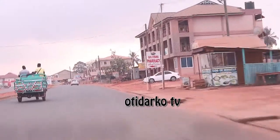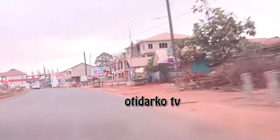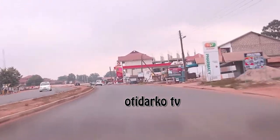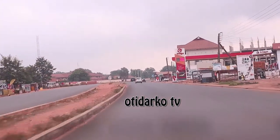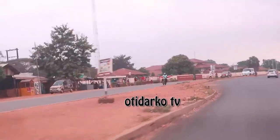So as you've been seeing this, the town of Sunyani. This road is Techimai Wenchi Tamale Road. If you are going to Techimai, Tamale, Nkuranza, this is the main road to which we'll be linking you.